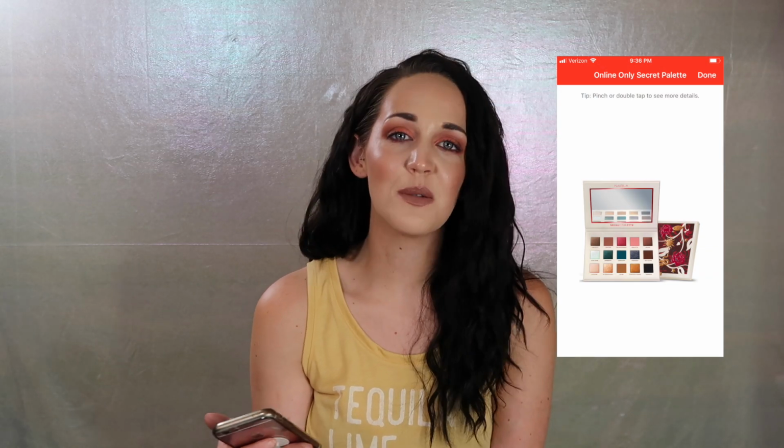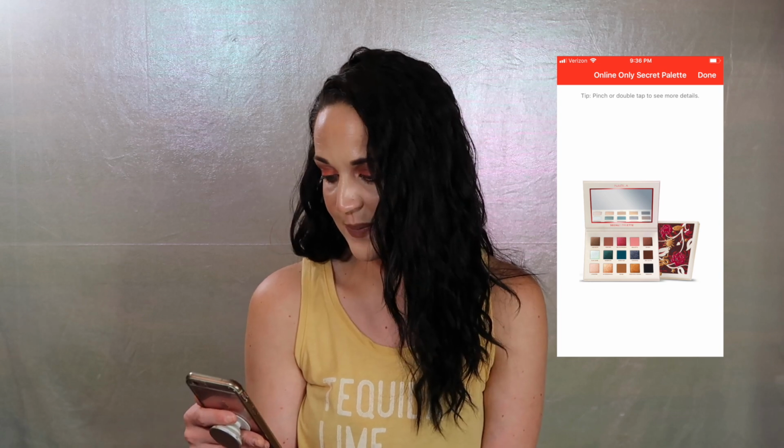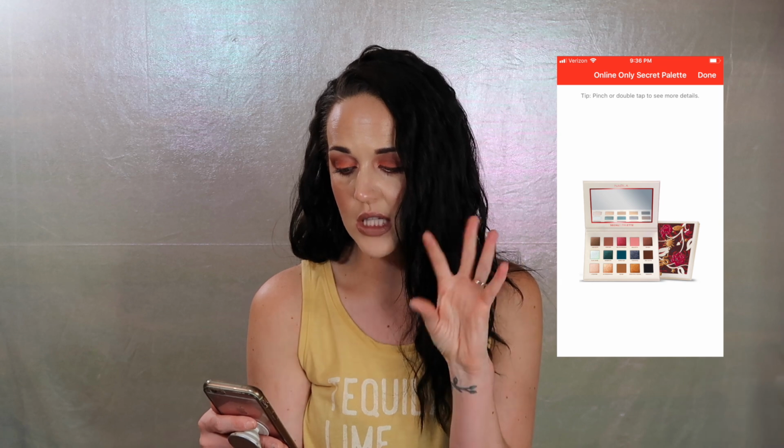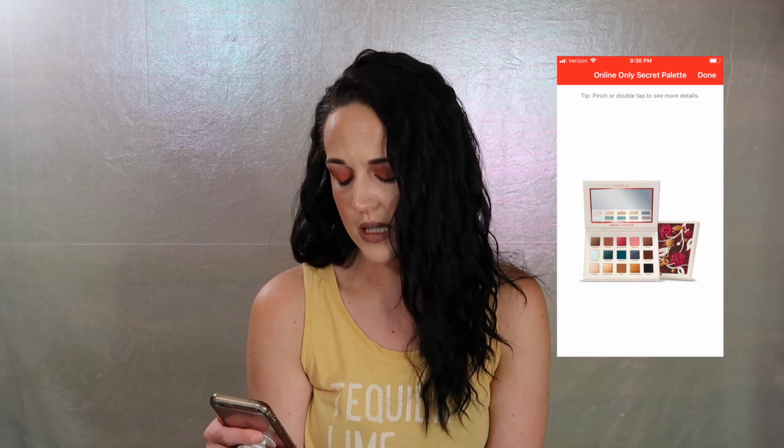And then the last palette is not a new release, but this is from Nabla Cosmetics. It is their Secret palette. Again, there's some blue-green teal shades in this palette that have me sucked in. Also, the bronze and chocolatey shades look so pretty. It retails for $39, and Nabla is available on the Ulta website, at least a few items, but I don't think this has been in stock since it released on the Ulta website. So I'm waiting for it to be available there because I will purchase this in a heartbeat.